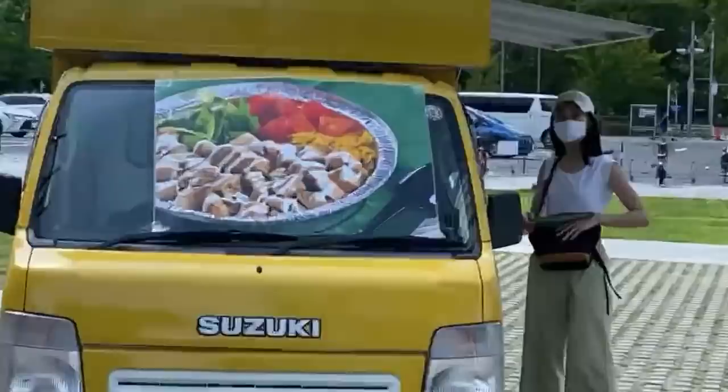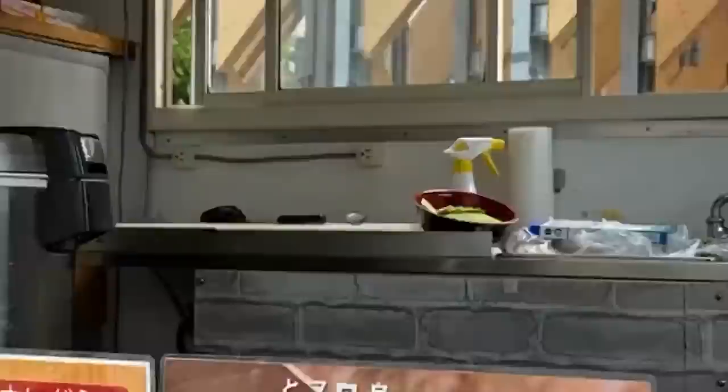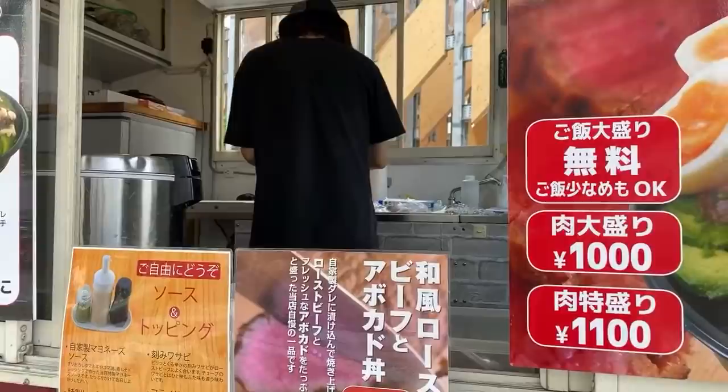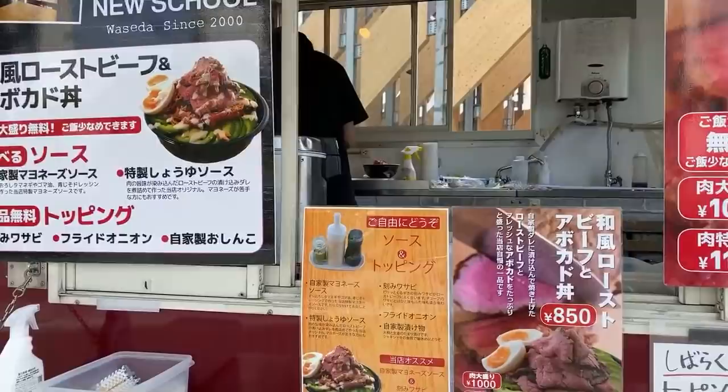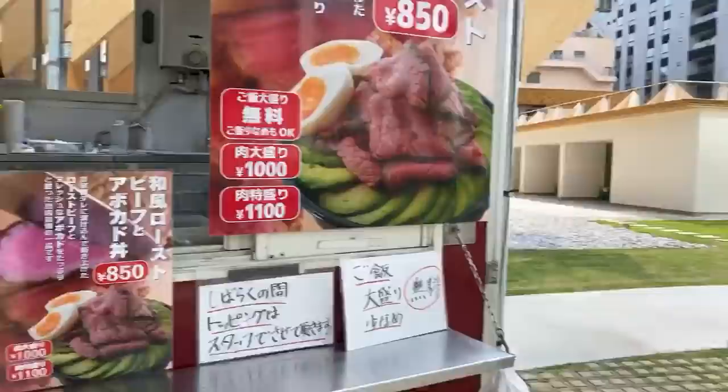Uh-oh. We're still in avocado mode. Uh-oh. Oh, roast beef is there. This is gonna be close. Oh, look at that. We're close. This is an avocado.